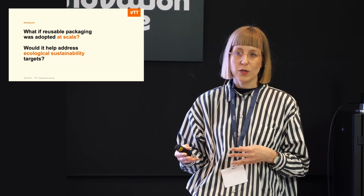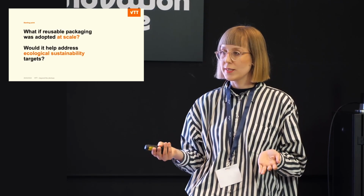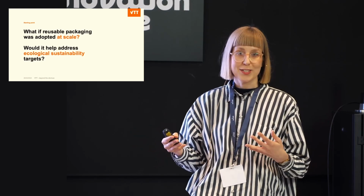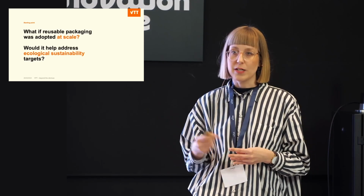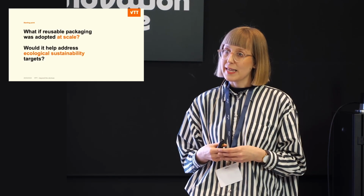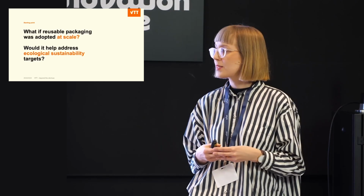So as a starting point, our project team was asking, okay, what would it look like if these reuse solutions were scaled? What if we would, for example, get our groceries in reusable packaging or our hygiene products, et cetera? And also, if these reusable packages were adopted at scale, what would be the environmental impact? Would it alleviate the pressure on planetary boundaries?